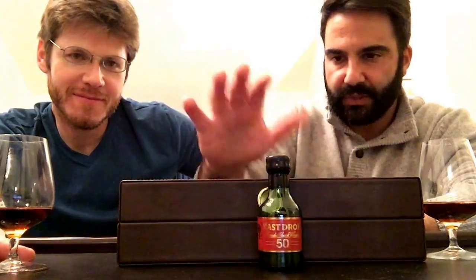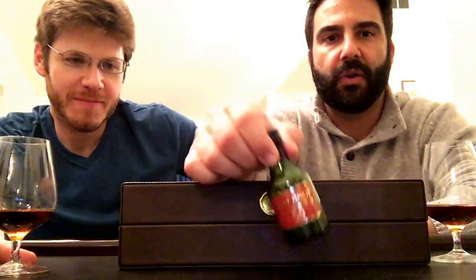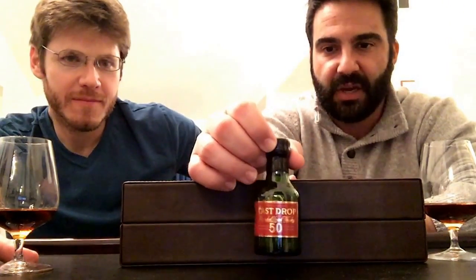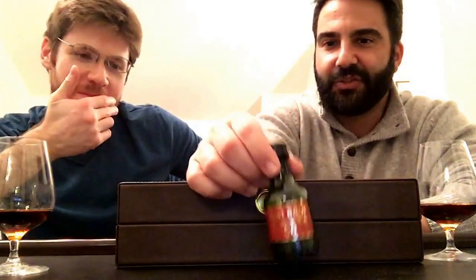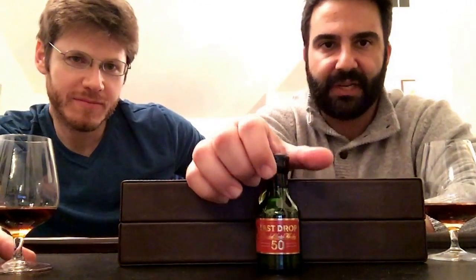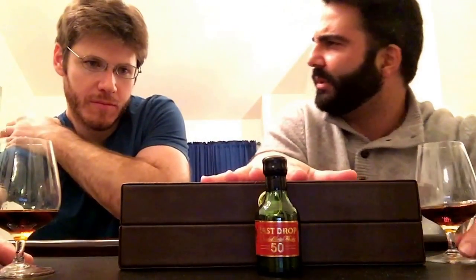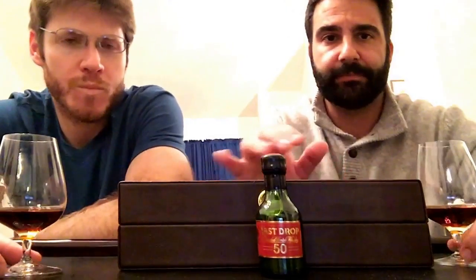We obviously, when we saw this miniature set, were very curious, because these are going for around $3,500 to $4,000 per bottle. So obviously you'd have to spend $8,000 to even try these. So it's really not much of an option unless you want to go all out. But this allows a chance for us to try both of them, and the full set was around $600, I believe. Yeah, around $600 for the full set.